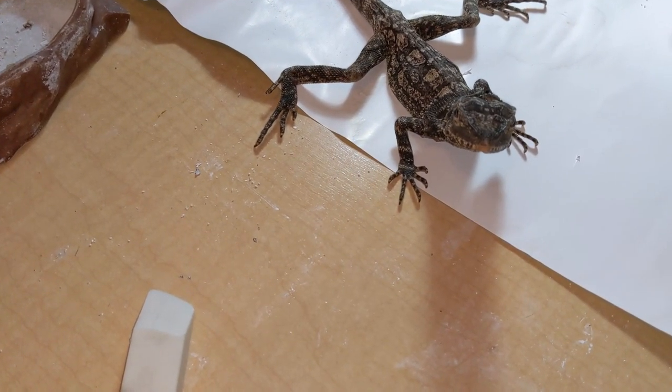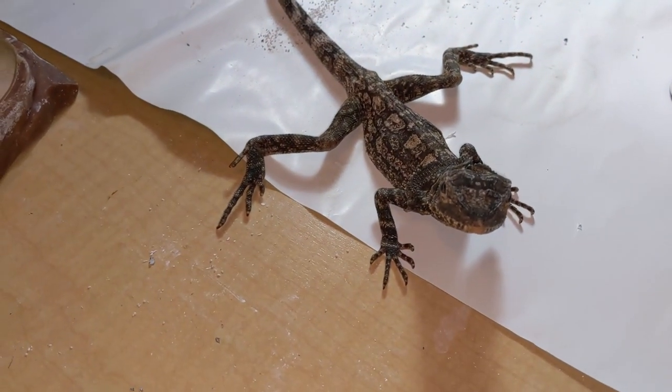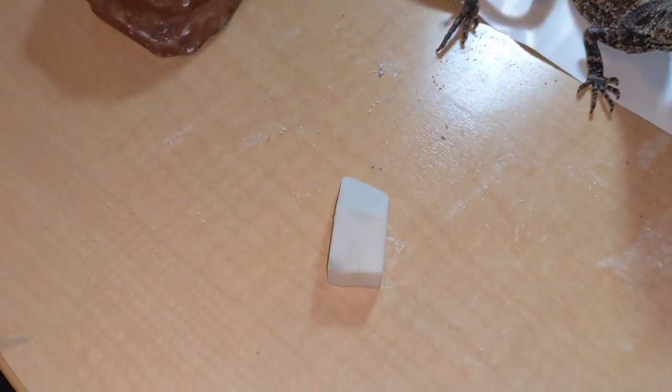So this frilled dragon I've had for about a year now, and she never really ate on her own. It got to the point where she was getting really skinny and stuff like that. So now if she doesn't eat every 2 days, I'm literally just giving her food.